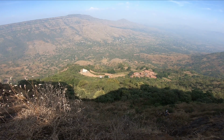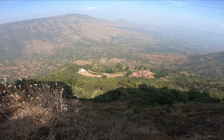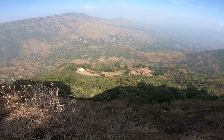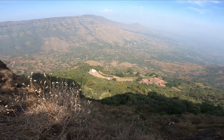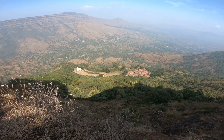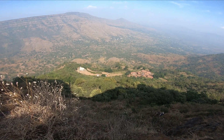So straight ahead this way we started our trek, and through this dense forest we climbed upwards. There is a small temple, and just beside that there is a school. So from there we started our trek.